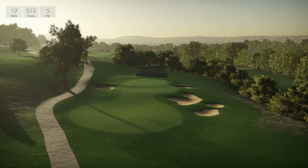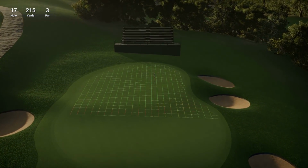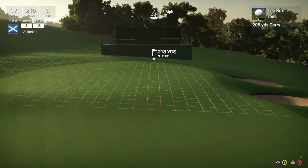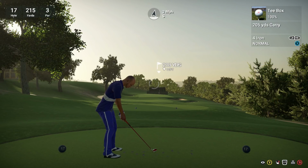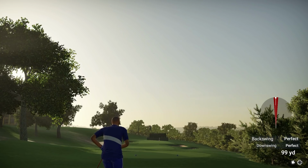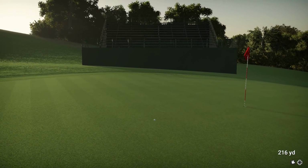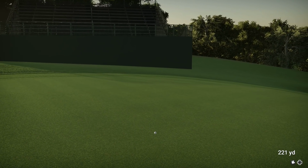Okay, sort of want to get on this top shelf here. Don't want to be down the bottom, so we do not want to be short. Okay, 218, so that's playing about 214. That should be fine. Go with a 4 iron. Actually moved that a little bit left to the pin because I didn't want to hit the slope that comes round to the right there. I didn't want to get it to kick off to the right. I'd rather be behind the pin.